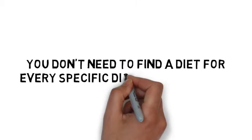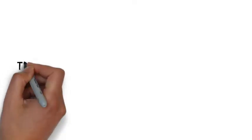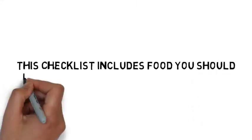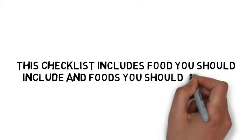So for those of you who are not intimately familiar with the Mediterranean diet, don't worry, I have created a handy checklist for you. On this checklist are a list of foods that you should add to your diet and a list of foods that you should look at removing from your diet.